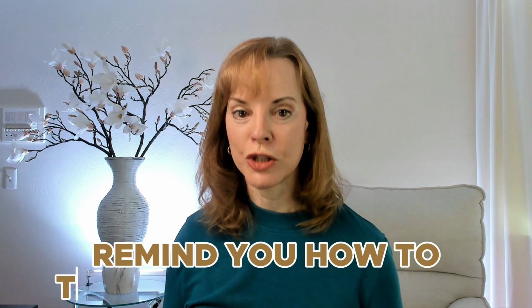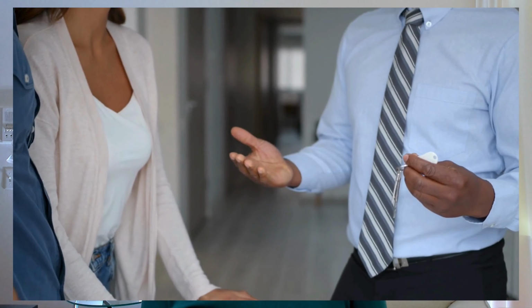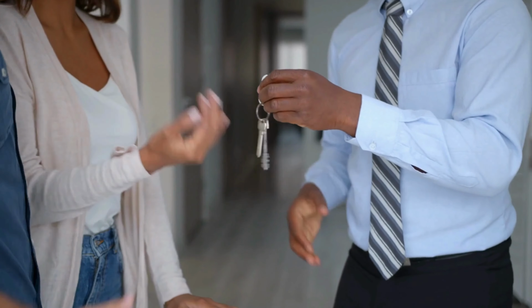They'll confirm the status of the loan funding to ensure it's clear to close. Your buyer agent will explain wire fraud risks and remind you how to transfer funds safely. They'll support you in any final closing activities and communicate with the escrow officer about closing and recording the deed that you now own the house. Finally, your buyer agent will meet with you to hand over the keys to your new home.